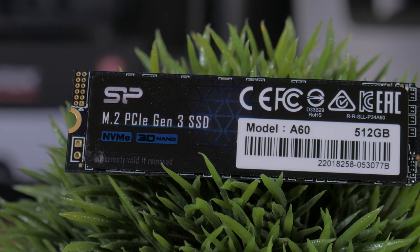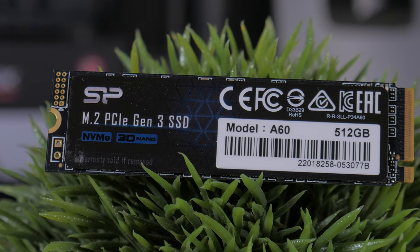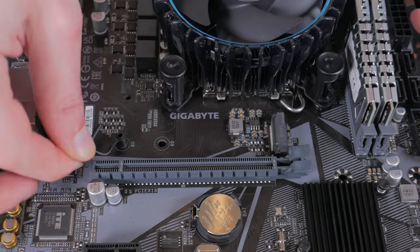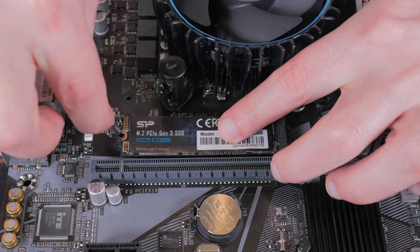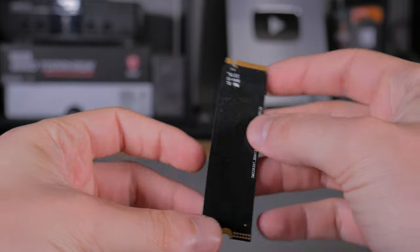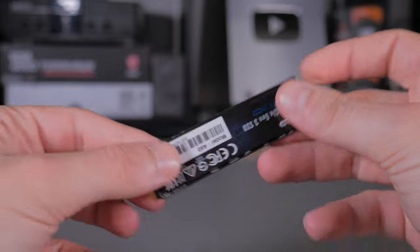Another area where prices are really low right now is flash storage. For this build, I went with the 512GB Silicon Power A60 SSD. This is a Gen 3 NVMe drive in the ultra-compact M.2 form factor, meaning installation takes seconds. It's plenty fast for a gaming PC, and at only $24, it's offering a ton of value.